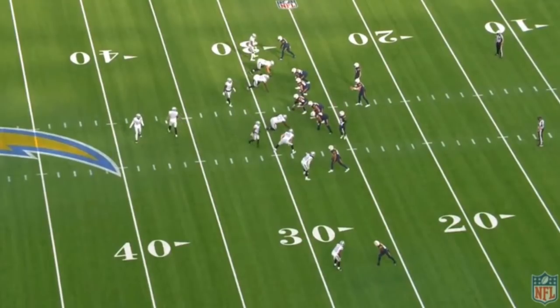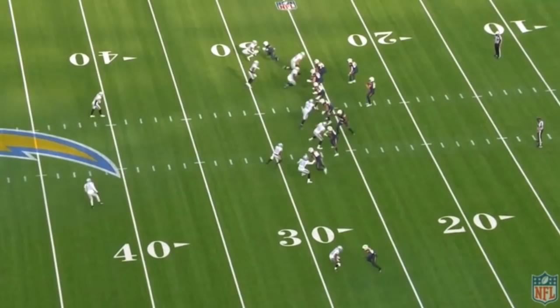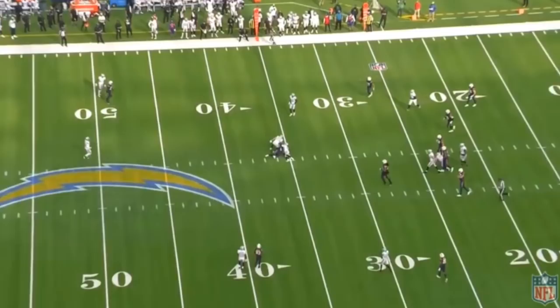So the New England Patriots have gone out and signed Hunter Henry now. Again, they're signing everybody, it seems, and now they have a second tight end. And you know what? I kind of like this move a lot. I think it makes a good amount of sense.